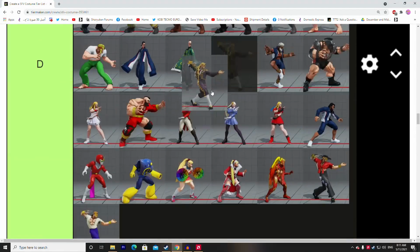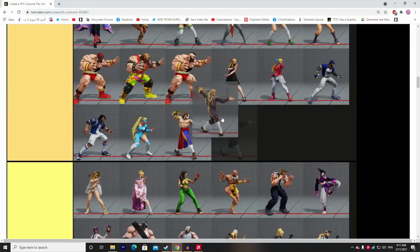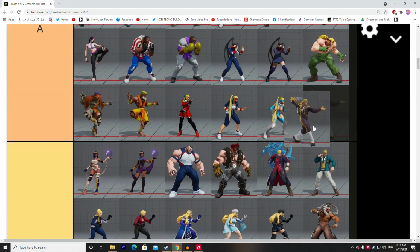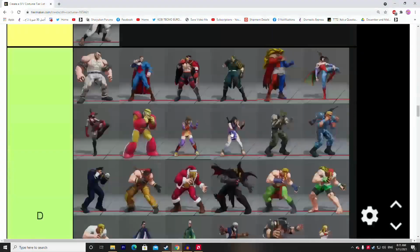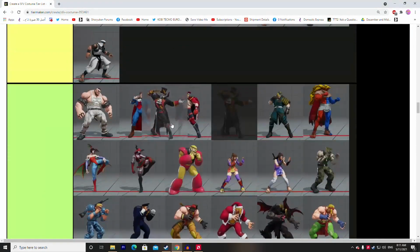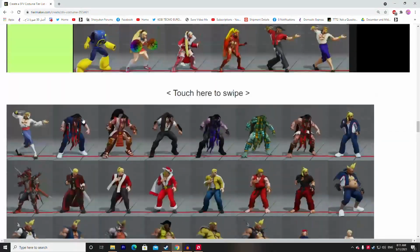I do like the Matador costume as well, looks really, really nice, so let's put him in. This one is an A tier costume, I feel like. It looks really, really cool, and the textures on it look really, really nice. I'm not a big fan of this vampire costume, I know a lot of people like it, so I'm just gonna put it at C.